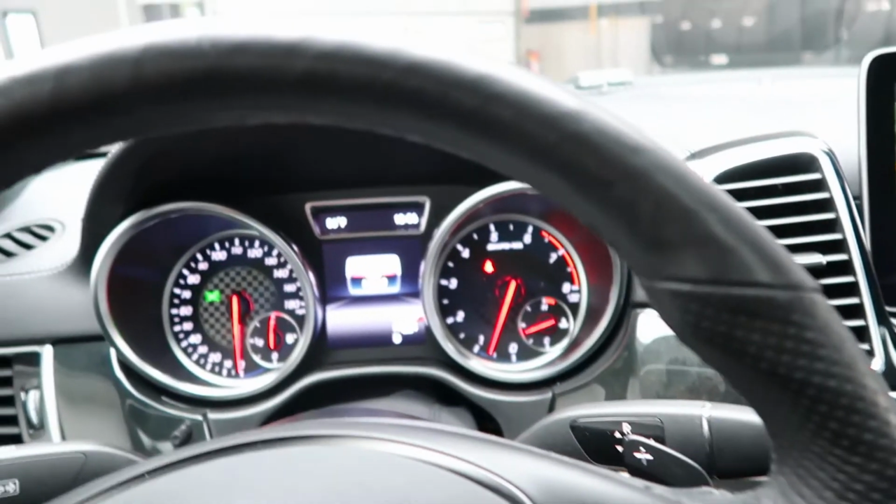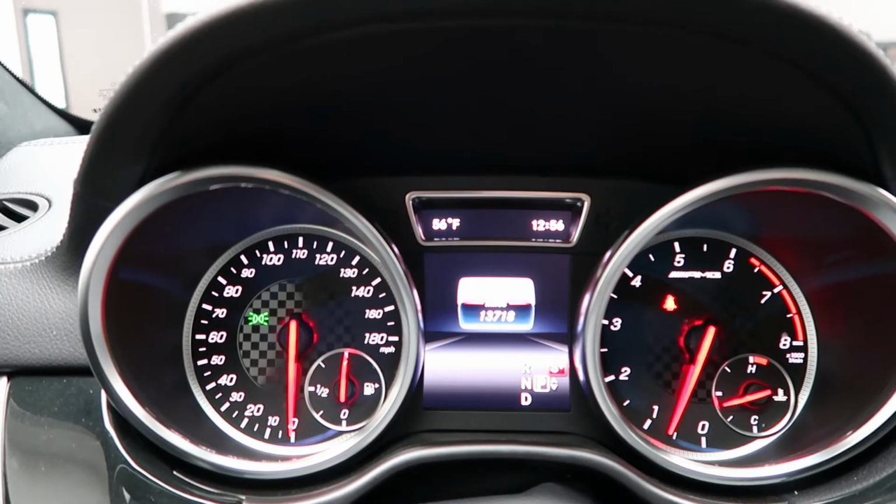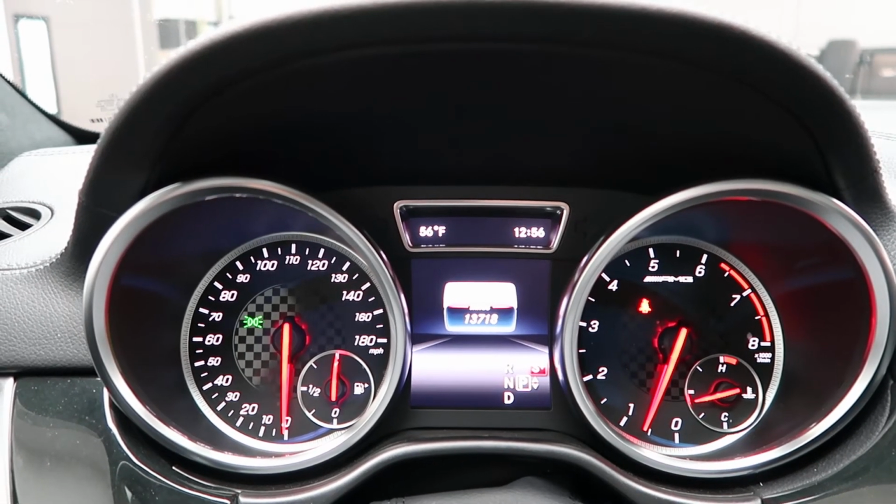This GLE Coupe has 13,718 miles, Carfax and service records available online.